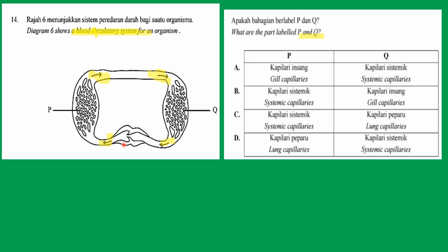Now, you can see the blood flowing to P, and then after that it flows to Q, right? So in the fish, the blood must first flow to the gills to obtain the oxygen that's needed for cellular respiration. After that, the oxygenated blood will flow to the capillary network in the other organs, okay? The capillary networks in the liver, kidney, and other places.